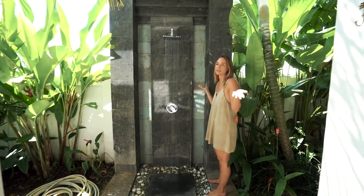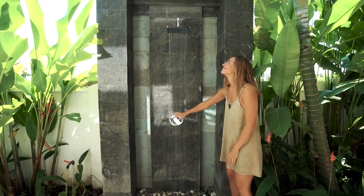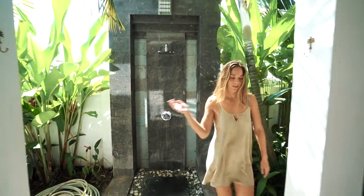Outdoor shower. I mean, it wouldn't be complete without it. Have a surf, have a swim. Rinse off. All right, let's go inside.